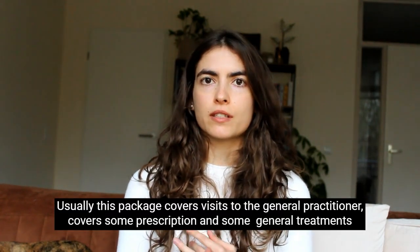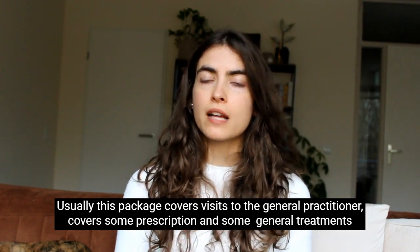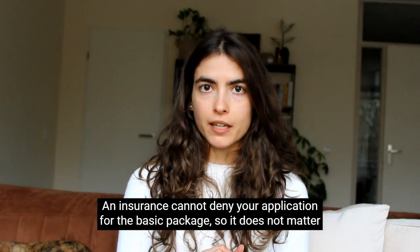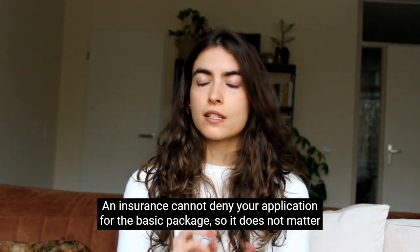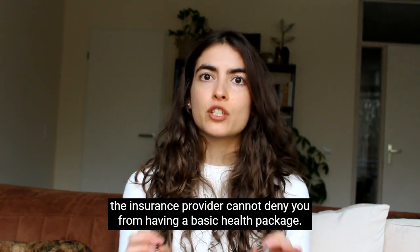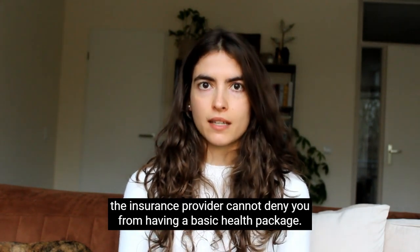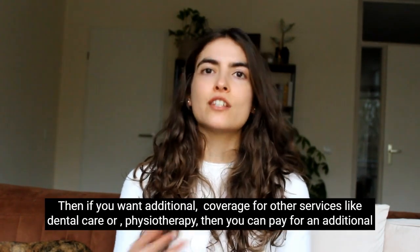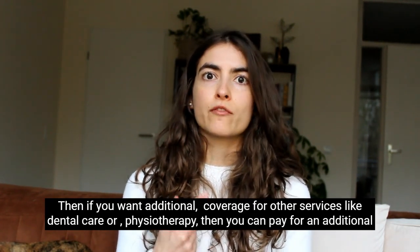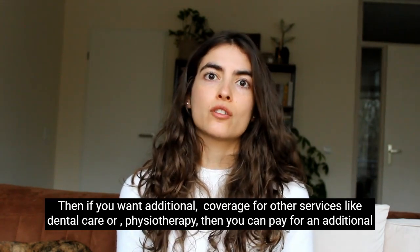Usually this package covers visits to the general practitioner, some prescriptions and some general treatments. An insurance cannot deny your application for the basic package. So it does not matter your gender, your age, or your health situation. The insurance provider cannot deny you a basic health package. Then if you want additional coverage for other services like dental care or physiotherapy, you can pay for an additional health package.